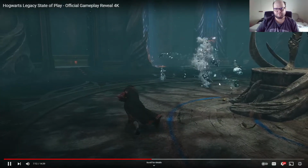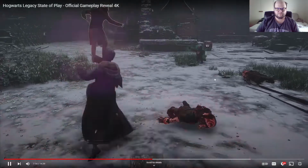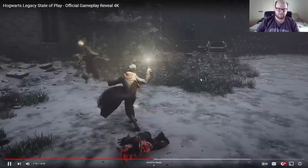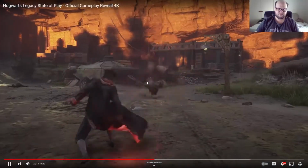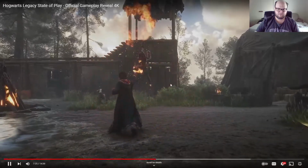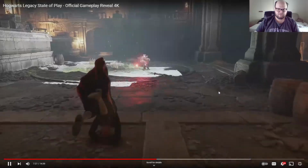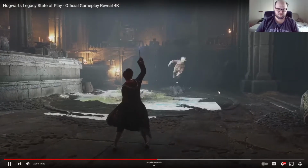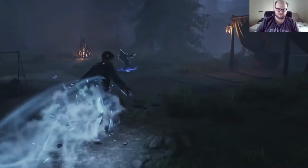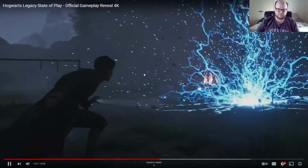Expelliarmus. Slam with Descender. Roast with Incendio. Devastate your enemies using various finishes. You can even use the mysterious powerful magic that professors do not understand to obliterate your strongest.